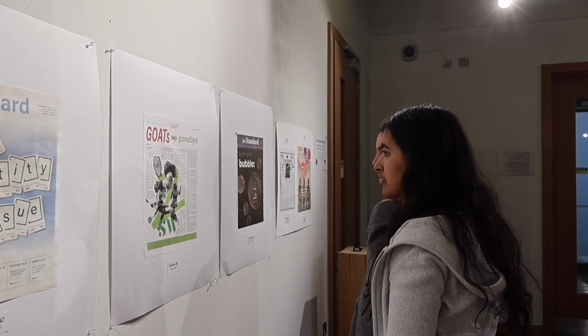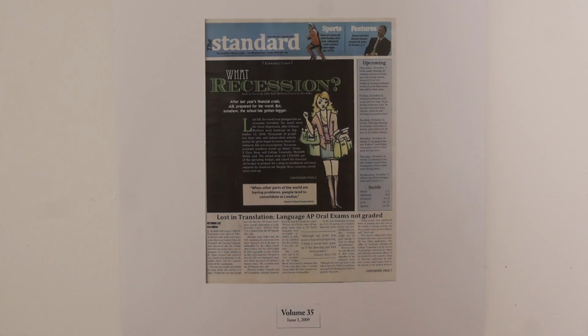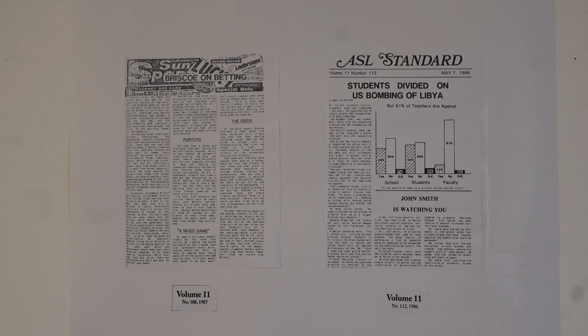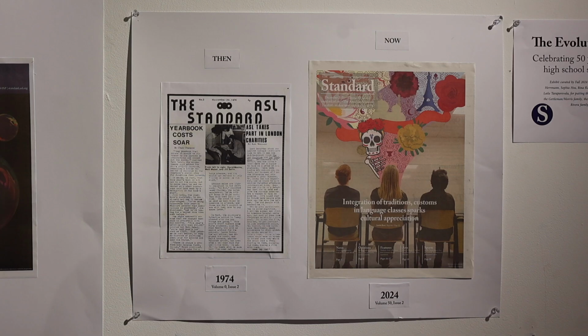I thought it was really important to recognize 50 years of the Standard. So we hunted down all of the archives that we could find throughout the school and had different members of staff go through, flag pages that they thought were interesting, either because of their design or maybe the stories that it told. And the gallery is the first part of our celebration. A few members of staff, a few of the juniors actually took the lead in curating the entire exhibit and putting it together. So there is at least one page from every volume of the Standard.